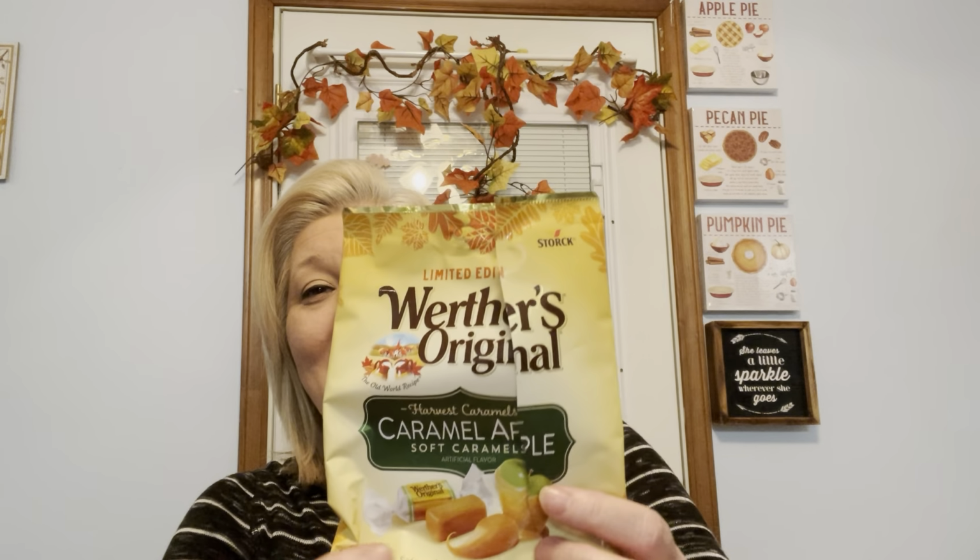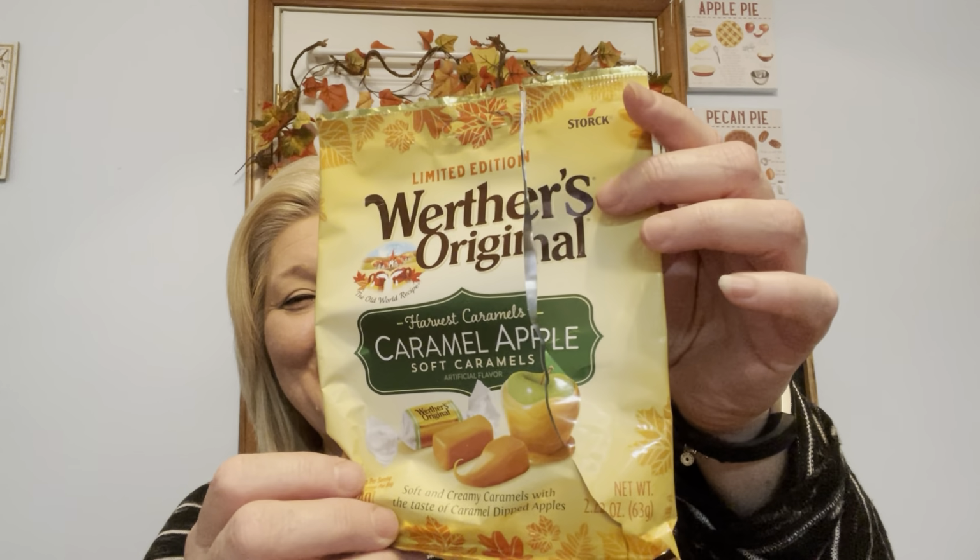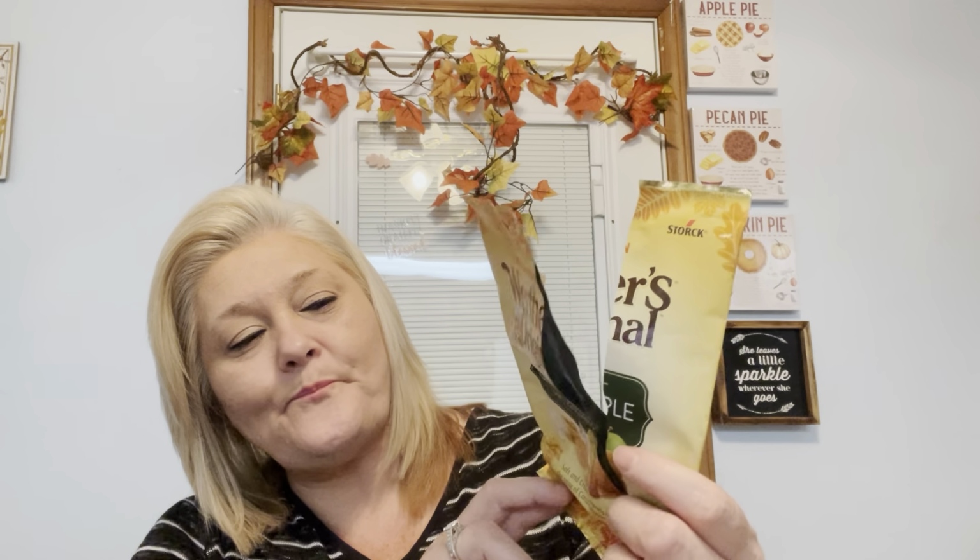But this go around, because I was doing a candy jar, it was fine. Okay, let's move along so I don't make this extremely long video of me taste testing this. Okay, this one I actually thought, I'm gonna do a taste test, so let me not tear this bag completely apart. So this is what it actually looks like if you didn't open it up and pull out all the candies. But this is the caramel apple. I love caramel apples. I don't care for apples per se, but I love me some caramel apples and some candy apples. Oh, they're so good. This here is the same brand. It's the Werther's Original, a limited edition. This one's Harvest Caramels, caramel apples, and they're soft caramels.